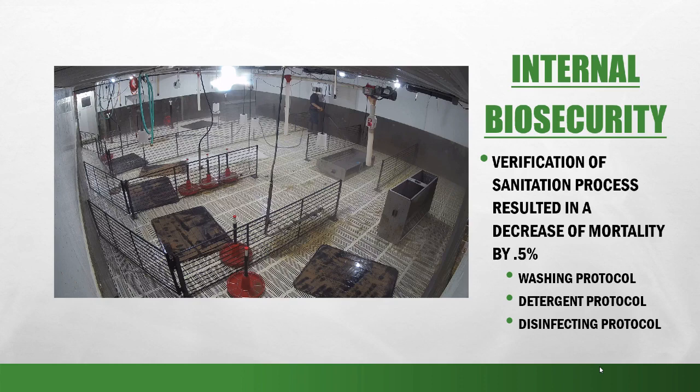But all of those processes were critical in validating these, and for helping the team even. Once they've seen it, it's easier to take care of pigs and you do the processes right, it's a win-win for everybody.